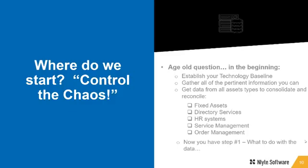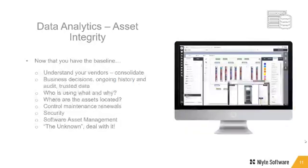That's your first step. What do we do with the data? Now that you've got truckloads and truckloads of data, the first thing you have to do is let the system do some data analytics for you and validate the data for asset integrity.